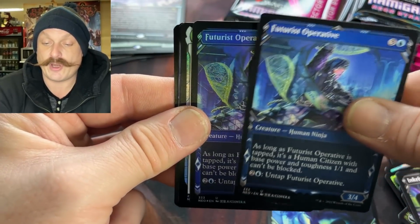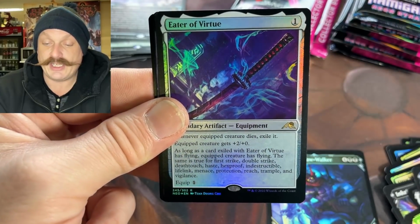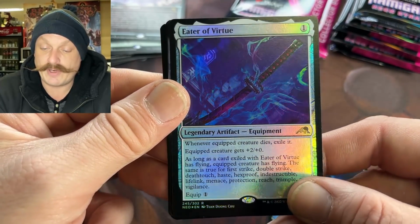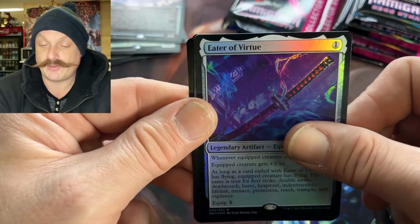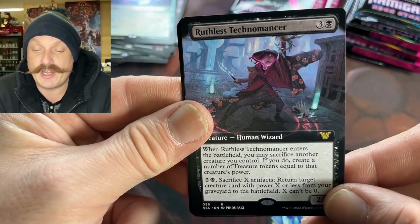Comes about. Futurist operative. Oh! And what's this? Eater, another sword. That's the more expensive sword. That's the better sword? Yeah. All right. That's nice. Pretty shifted though, eh? Yeah. Almost miscut. More collectible. Yep.